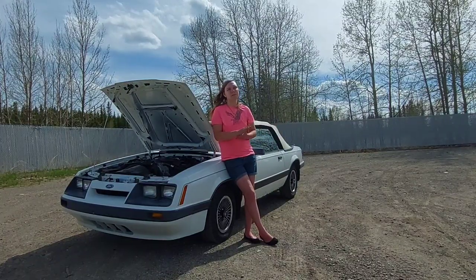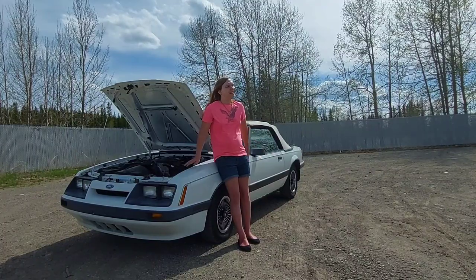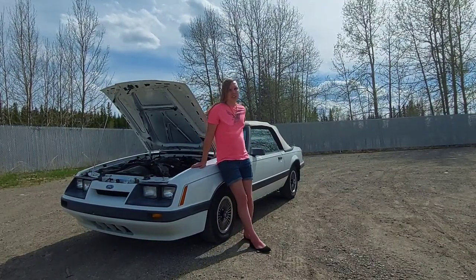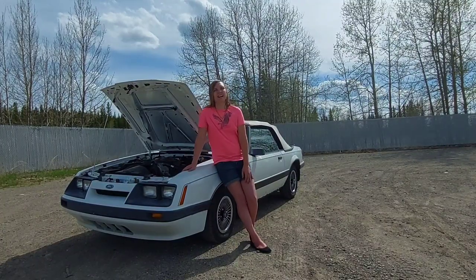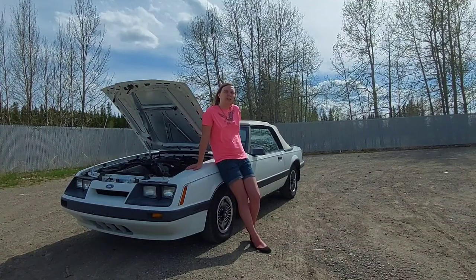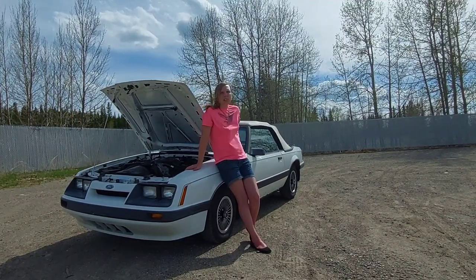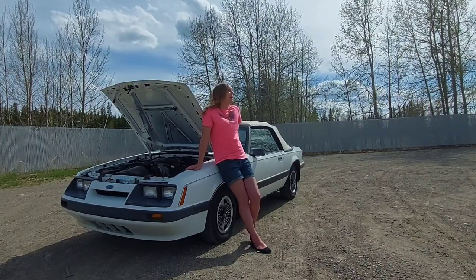So, this thing is up for sale for $3,500 Canadian or best offer. I am also interested in trades as well. You know, this car is located here in Sundre, Alberta. And if you're interested, let me know. We can potentially make a deal. It will be cleaned up a little more than it is right now. I'm going to do that when I get back home.